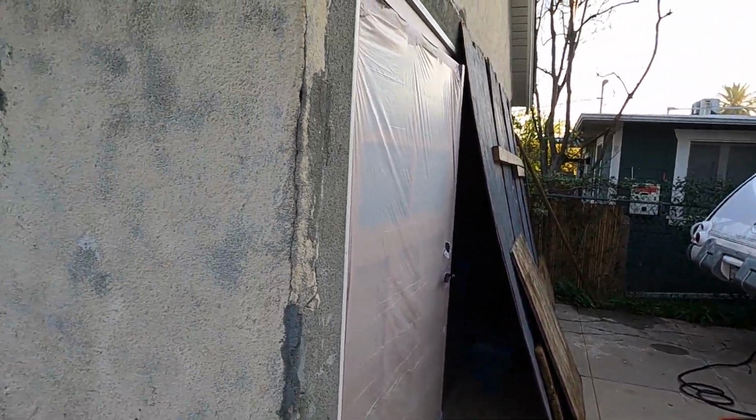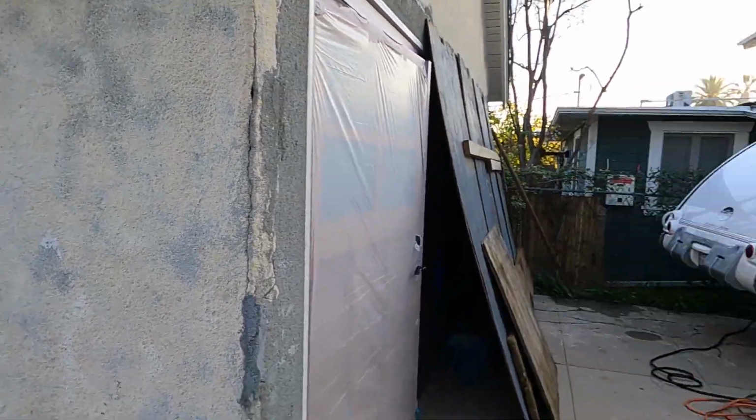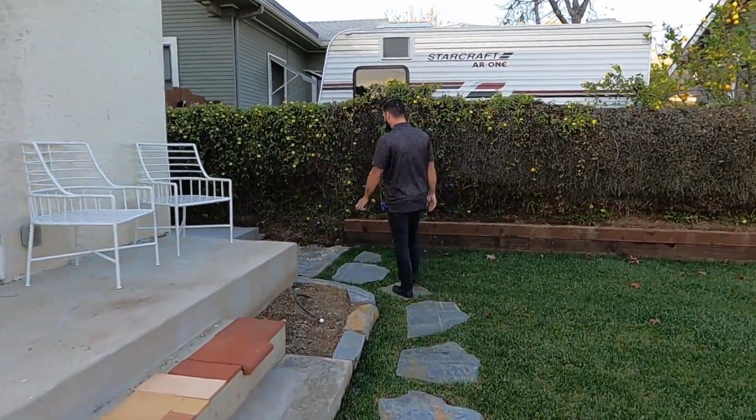They've done a whole bunch of work on it. There's been a bunch of water damage. We'll go into the garage in a second. I'm going to show you over here first. We did this little natural slate walkway here with these flagstones.